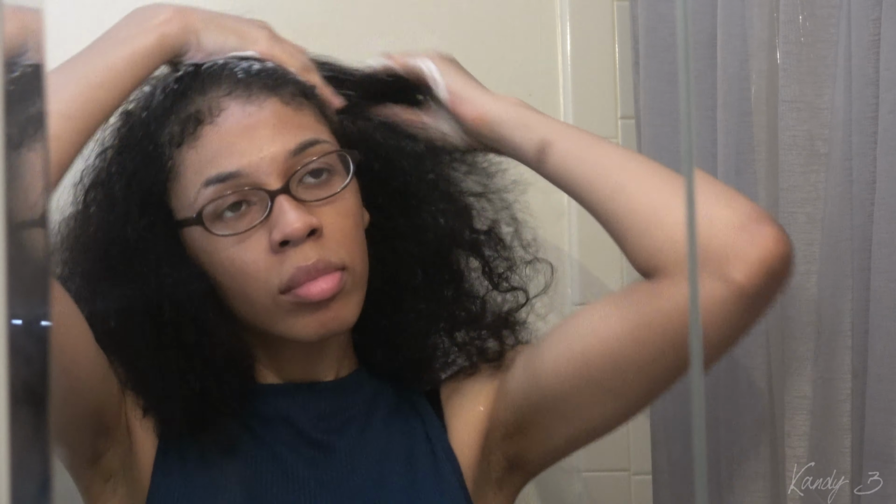Con for using beetroot: because it's so deep and rich in color, it will give your hair a reddish hue if you have lighter hair. I have dark hair, so it doesn't really matter for me. Just be mindful of that if you have dyed hair or really light hair. But it's temporary, so it's not permanent.